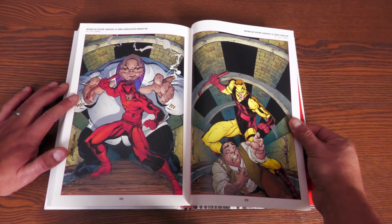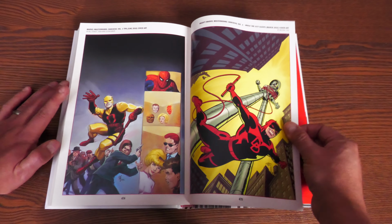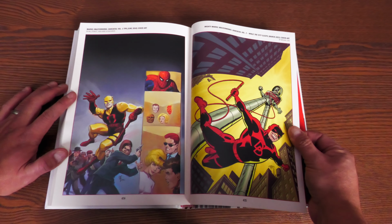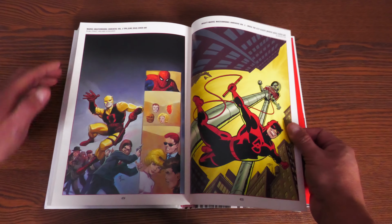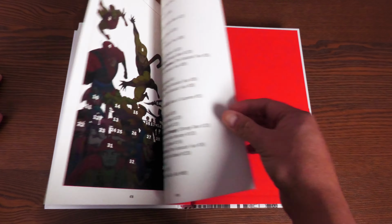This I didn't expect to see in here. Daredevil number 1, the Wizard Ace edition, reprinting just that single issue, and then the Marvel Masterworks trade paperback cover, and the Mighty Marvel Masterworks, and the Alex Ross cover to issue number 1.